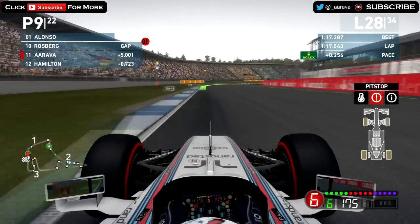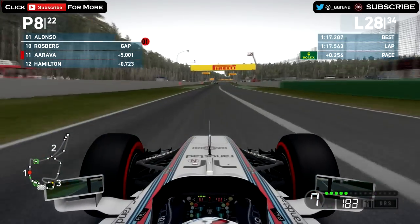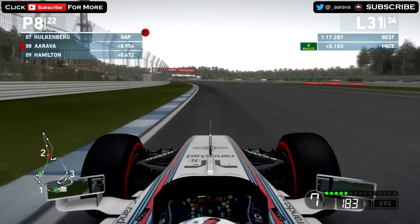Hopefully there are enough people in the pits that we come back up to 8th place. Yes, we do. So thank God. For a second there, I did think that we maybe completely mucked it up and we were going to finish in 12th, but no, 8th place is there.